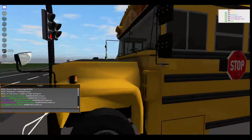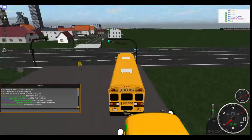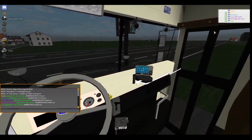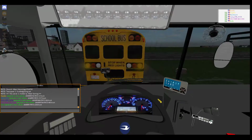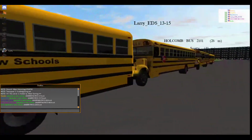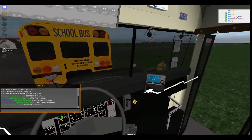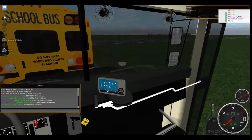So Hayden is driving the Ford V700, 1993, bus 17. Let's go look at the dash. Pretty good, right? I did a custom CV, custom dashboard as well. 7177 here. There you go. CV placement by me. 5500. Tablet placement. G444E logo semi by me.